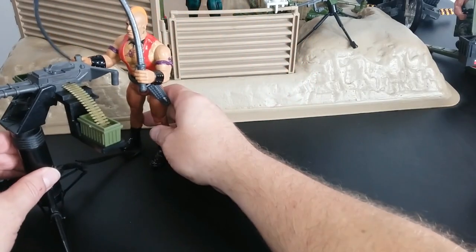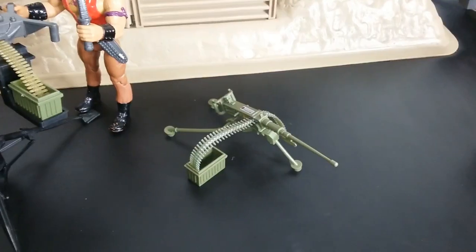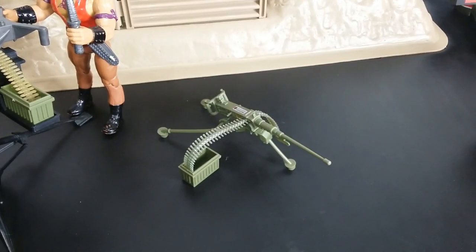But it was underappreciated by me because of these other guns that came with. Actually, they were sold separately. These guns were sold, and they kind of go well with the playset.